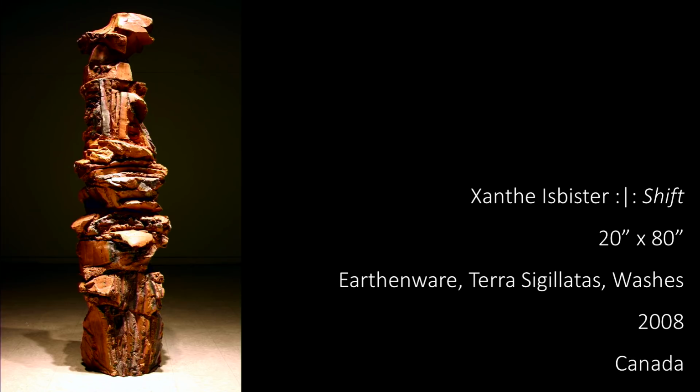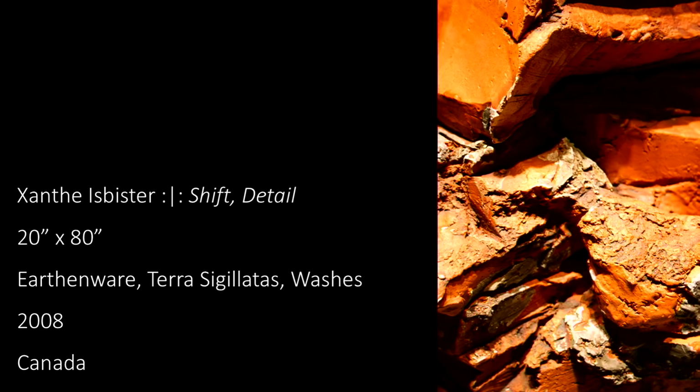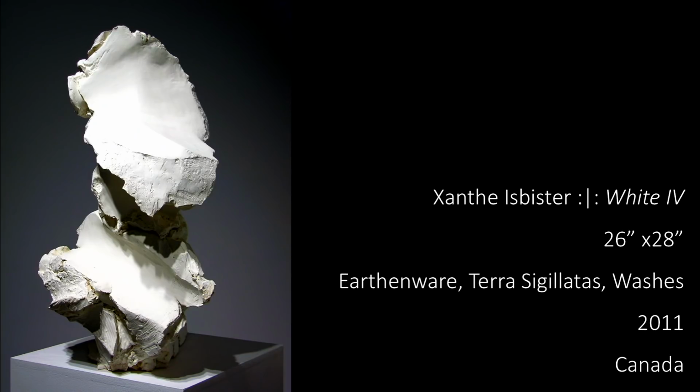Canadian sculptor and curator Xanthi Isbister layers Terra Sigillatas with washes on her earthenware, nature-driven sculptures. Earthy red-orange Terra Sigillata and textural washes pair with the stacked density created by the repetitive mass of clay. Borax and lithium-based washes highlight the shifts in directions and signify transitions that are both geological and metaphorical. Glacial-like plains are heightened by the waxy cool Terra Sigillata.